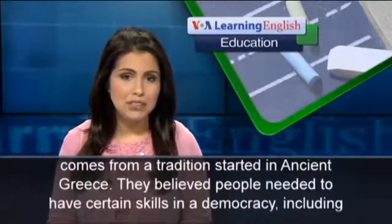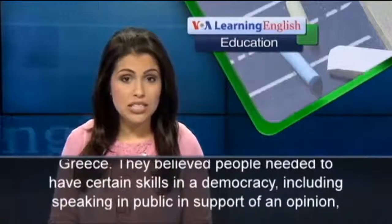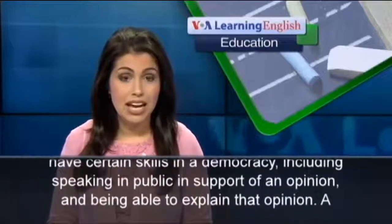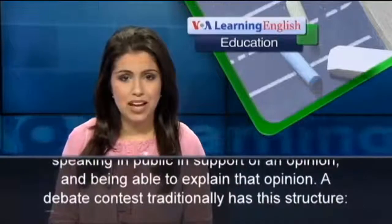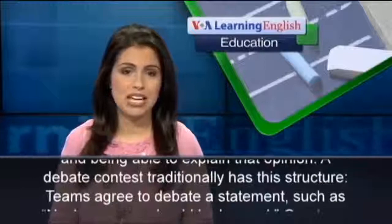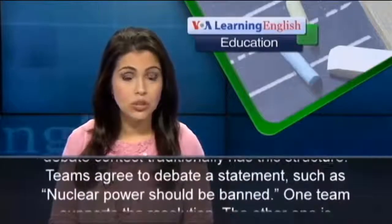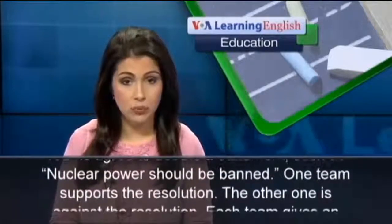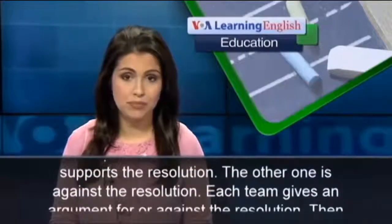They believed people needed to have certain skills in a democracy, including speaking in public in support of an opinion, and being able to explain that opinion. A debate contest traditionally has this structure. Teams agree to debate a statement, such as nuclear power should be banned. One team supports the resolution. The other one is against the resolution.